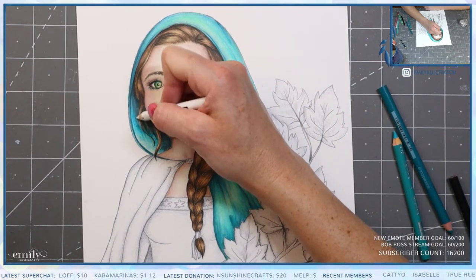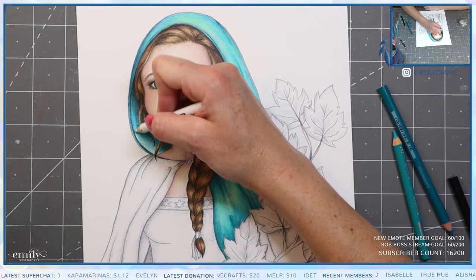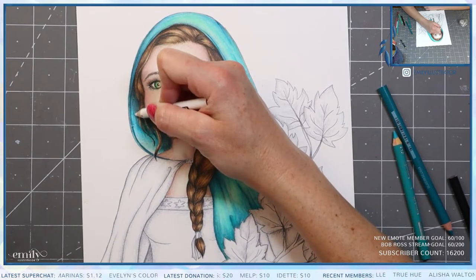We'll do some themed color alongs using the color cube and the color palettes. It should be good.